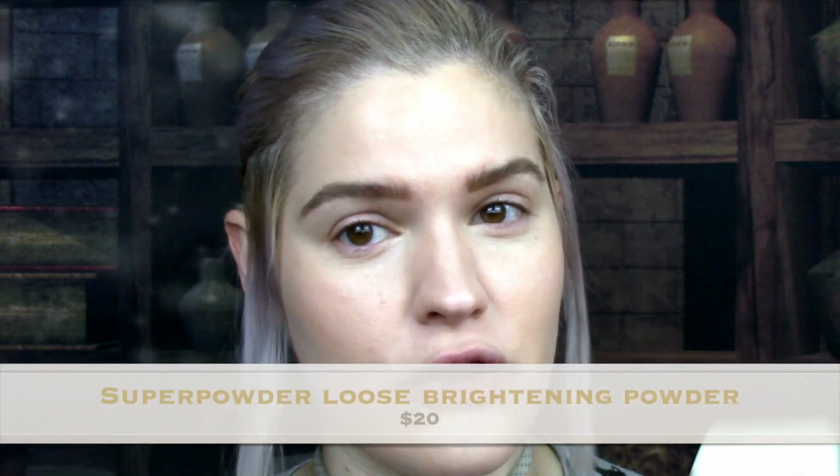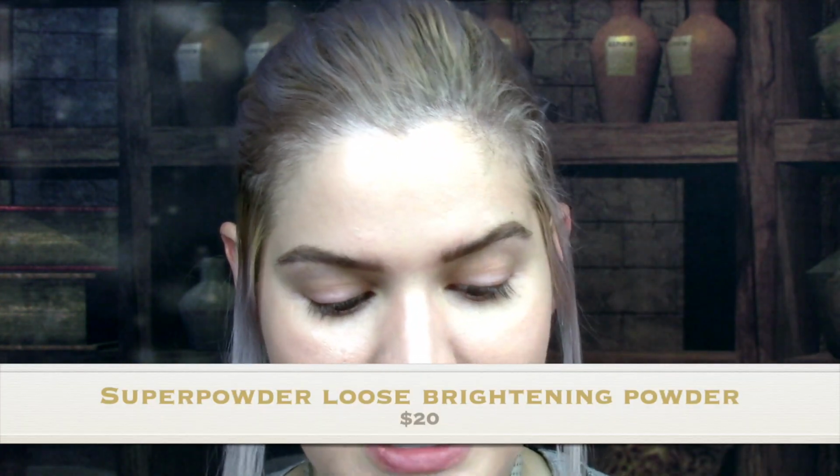So I did foundation, concealer, and brows. Now we're gonna go in with the Loose Super Powder Brightening Powder. I don't know if this is gonna be good all over the face or if it's just gonna be an under eye brightening moment. The description says to create a naturally flawless complexion with a touch of glow while locking in makeup. It blurs imperfections, diffuses fine lines, and creates a radiant and rejuvenated complexion without caking or adding texture. Sounds good. It says you can use it alone or to set foundation for an ultra long wear.